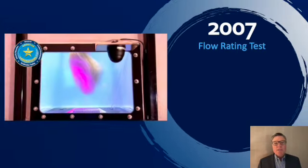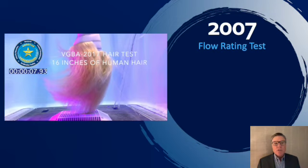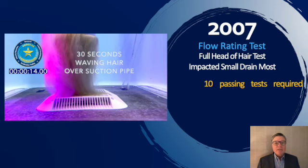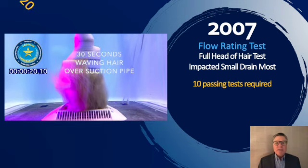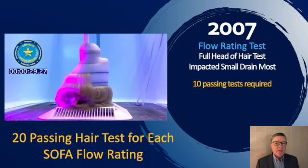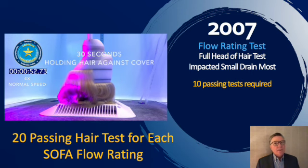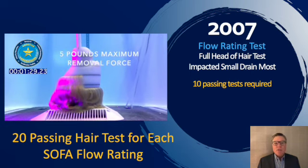The other big change to the standard in 2007 was the introduction of this full head of hair test. So just like the original ponytail, it lasts for a minute and a half. The significance of this test is two things. One, the blonde hair is by design because that blonde hair tangles way easier than the brown hair for whatever reason, whether it be natural blonde hair we found or bleach blonde hair. Either way, for some reason, I don't know if it's thinner or what the case is, but it definitely tangles easier. So now this test has to be passed 10 times just like the ponytail.